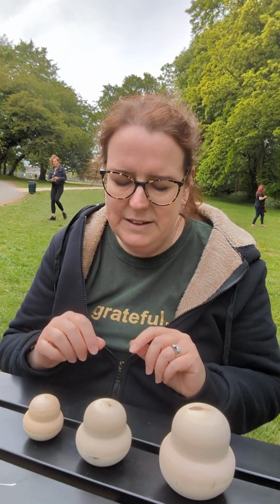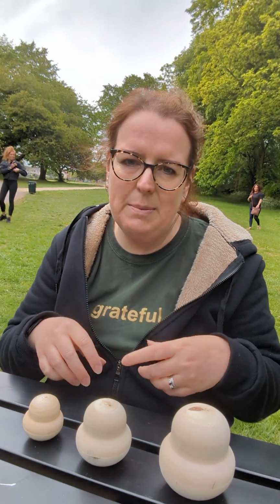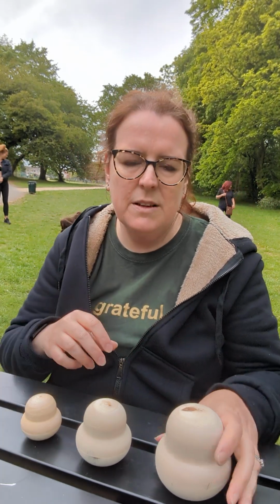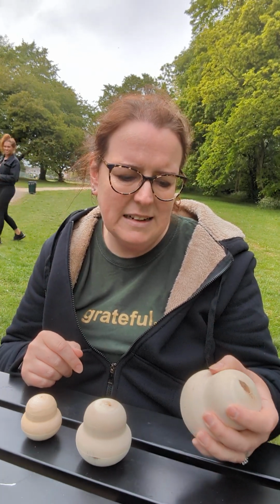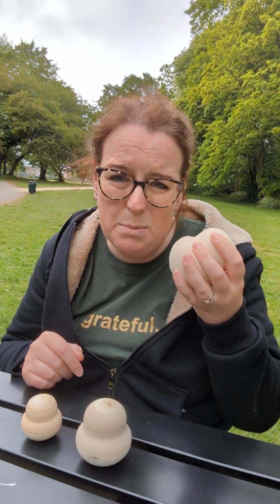What I invite the client to do is pick dolls that represent parts of themselves. So they might pick a really big one and say, oh, this is, for the sake of argument, disciplined, rigid, likes routine and structure. That's, in my mind, the biggest part of me.